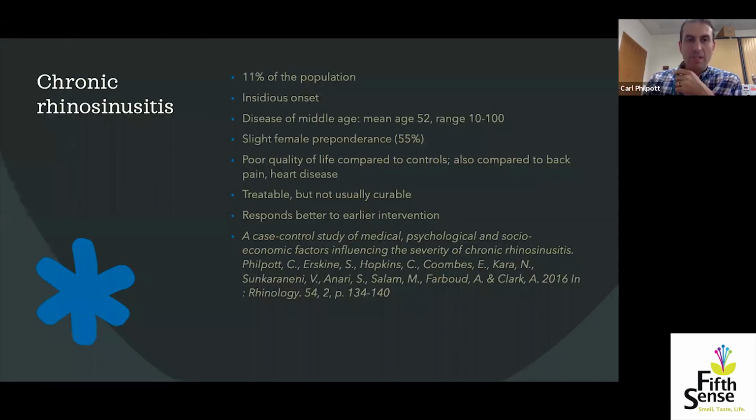So yeah, CRS is a very common condition. Population studies that have been done suggest it affects at least 1 in 10 of the population. Those studies are largely based on questionnaires and reporting. Studies that have looked at actually examining people more carefully suggest it may be down to about 5%, but still that makes it a very common condition, and as common as many other chronic conditions that are treated by the health service.